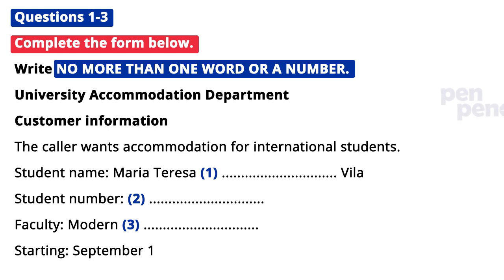First of all, can you give me your name and student number so that I can find you on the system? Sure. My name is Maria Teresa Gonzalez. Maria Teresa Gonzalez. How do you spell that? G-O-N-Z-A-L-E-Z. Thank you. Got it. And your student number, please? SHU30071 5PG. Ah, here you are. Department of Modern Languages. Yes, that's me.